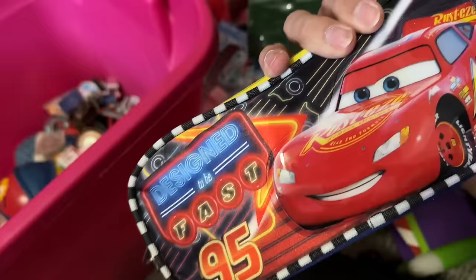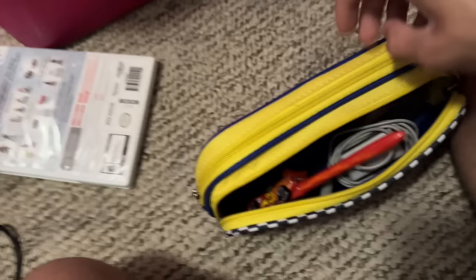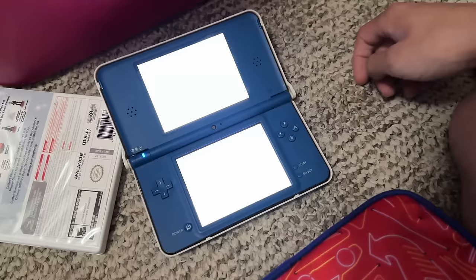Oh, I know exactly what this is. Let me see if I can open it with one hand. It's my DS. It's my old DS, man. Look, I had a car stylus. Wow. Ah, dude. I bet you the battery still works better on this. Better than my iPhone. How much you want to bet? Oh my gosh! It works! Holy crap. No way. Hey, that's me.